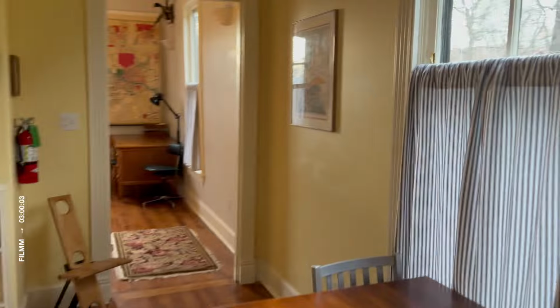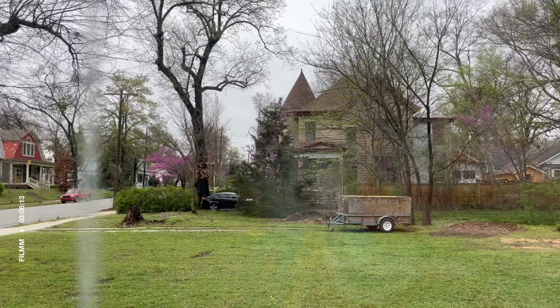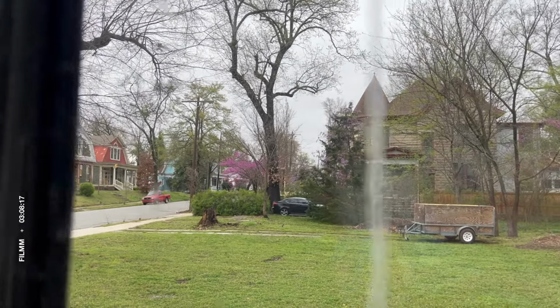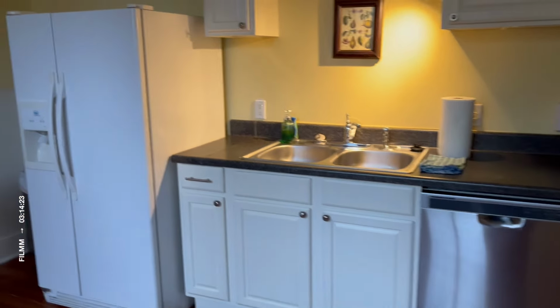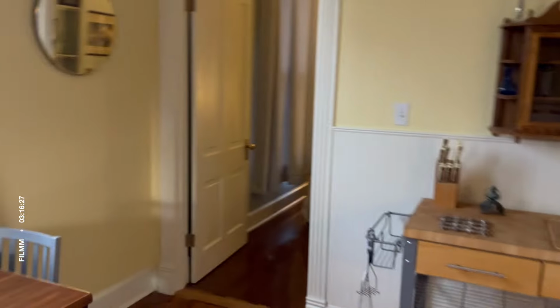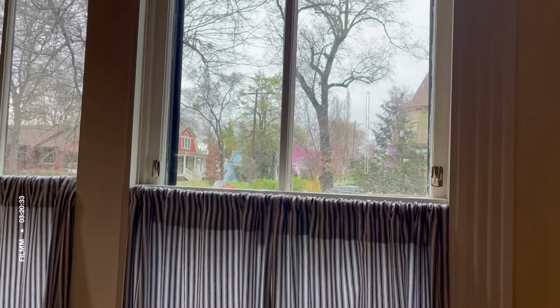But let me show you a sneak peek down the street out of this window. Look at the house next door. Look at the turret. Oh my gosh. And then all the other little Victorian houses on the street. Apparently the owner lives down the street, so I'm betting he has one of those amazing houses out the window, but I love it.